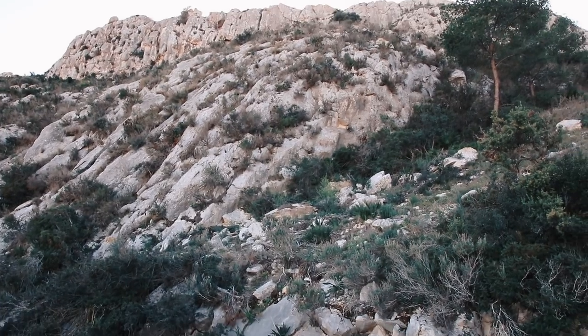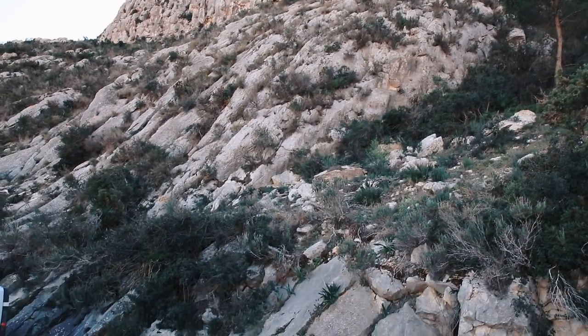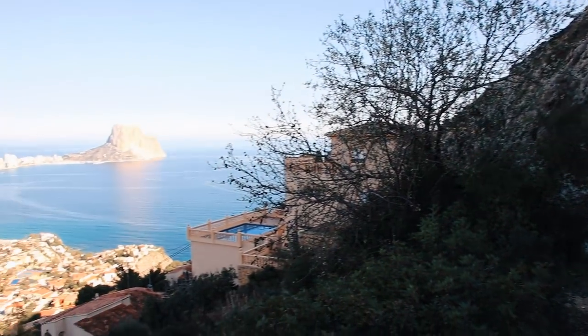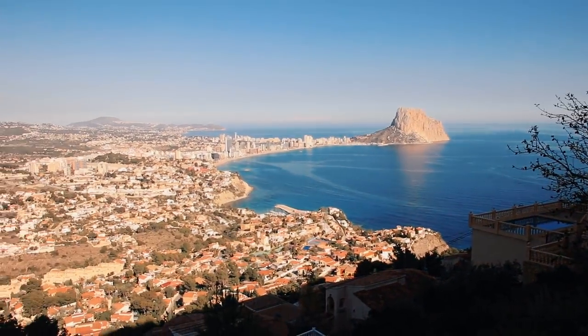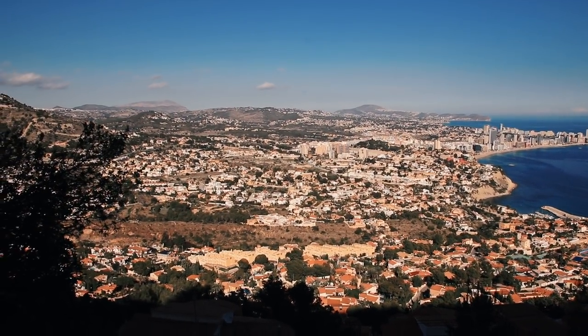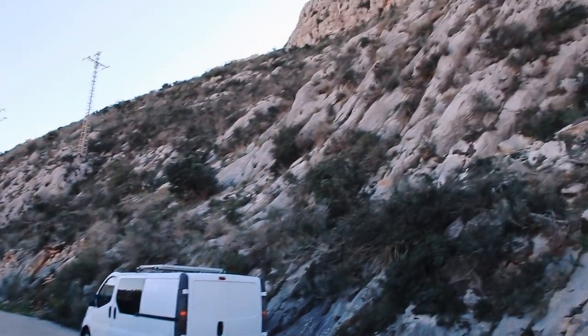So we're trying to get to the climbing area right now. We're not sure where it is, but it took us up here, which is pretty sweet. Beautiful. All right, we're gonna go find the climbing spot now.